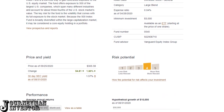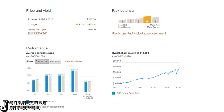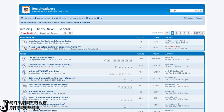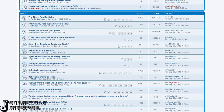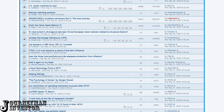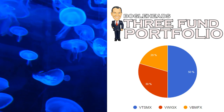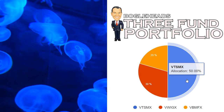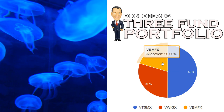This idea of passive index investing was such a visionary idea that an entire community of followers sprung up online. The group called themselves the Bogleheads, and they spent their time preaching Bogle's low-fee, highly diversified, hands-off passive investing approach. The classic Boglehead 3-fund portfolio is made up of 50% U.S. stock market, 30% international stock market, and 20% aggregate U.S. bond index.